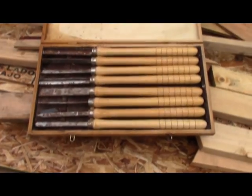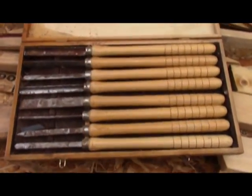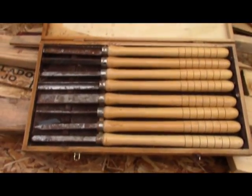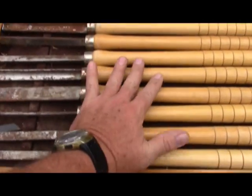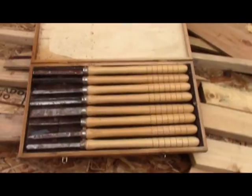So here's what we were actually bidding on when we bought that big lathe table. It just kind of came with it. But we're actually bidding on this set of lathe woodworking tools. And these are nice big tools. You can see I have a 3XL glove size there, and they're nice and big.